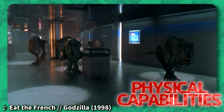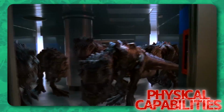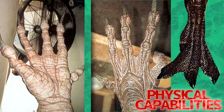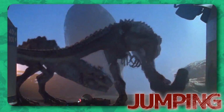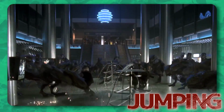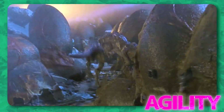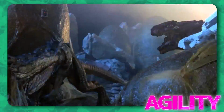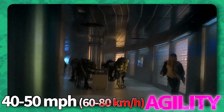Although not displaying any outstanding abilities in their movie, the baby Godzillas are still more than a match for humans with their jaws lined with razor-sharp teeth and their sharp claws. Their primary weapon is jumping, and aside from jumping down on people, they perform 10-foot or 3-meter pounces in the novelization. Although immediately following their birth the baby Godzillas are wobbly on their feet, they soon become capable of walking and then running, reaching speeds of roughly between 40 to 50 miles per hour.